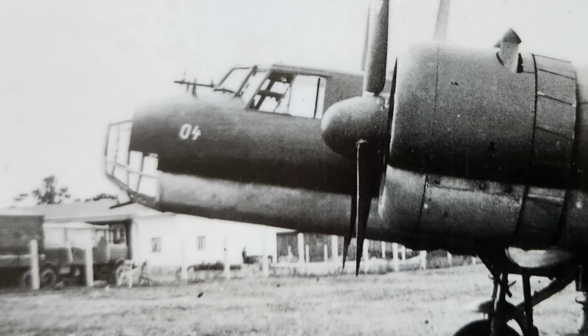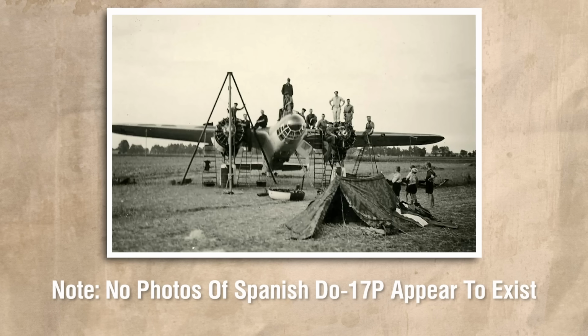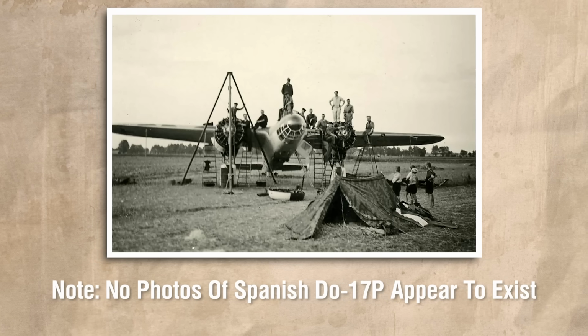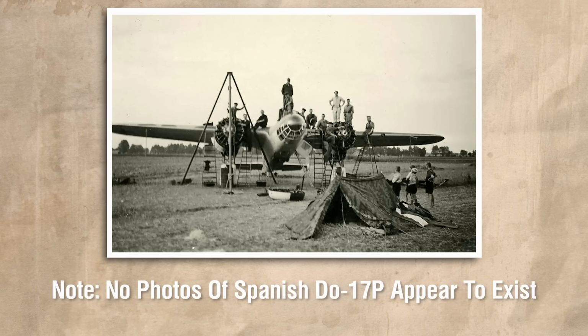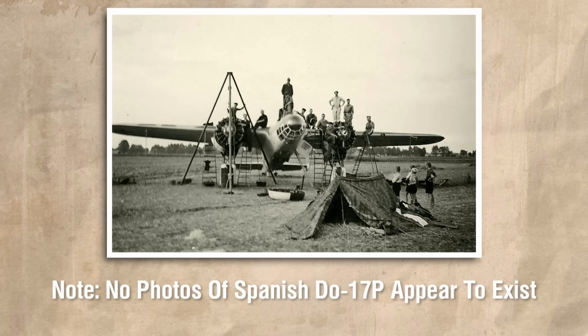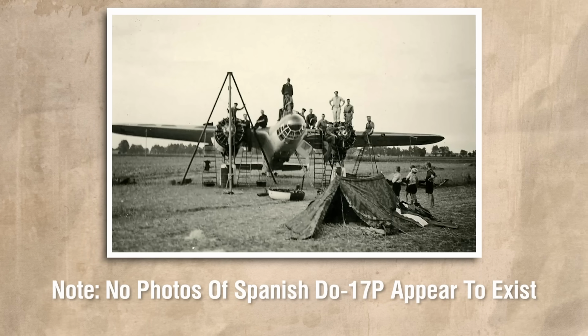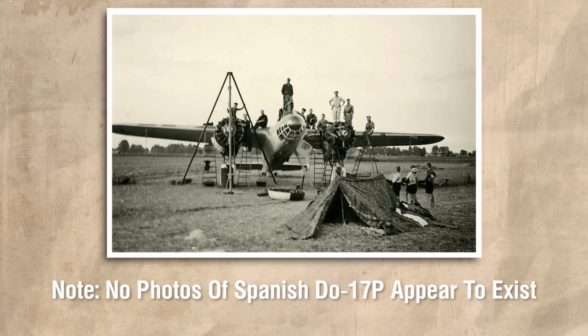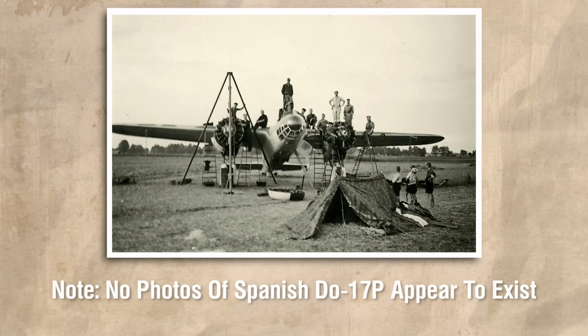This included radio direction finders, as well as equipment to assist with blind landing at night or in very poor weather. Only 5 Do-17Ps would see service in Spain, and none of the M variant. These arrived in December of 1938, and thus didn't get a great deal of flying time before the war's conclusion in April. By this point, just over 500 Do-17s appeared to have been in service with the Luftwaffe.